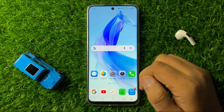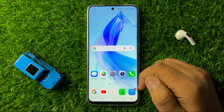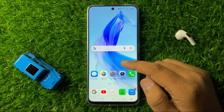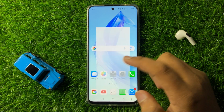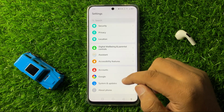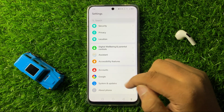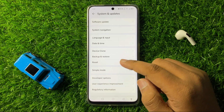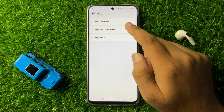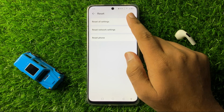But after doing this, if you are still facing the same issue, then the last solution is reset all settings. So for that, open settings, and in settings scroll down and click on system and updates. Now here click on restart and then click on reset all settings.